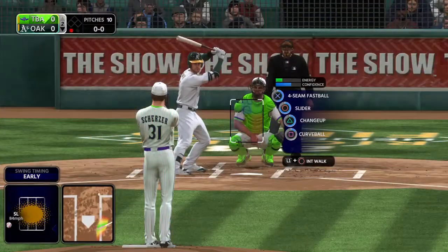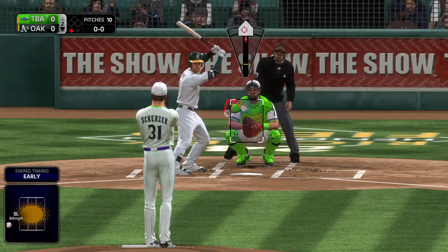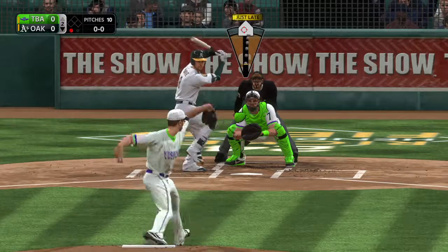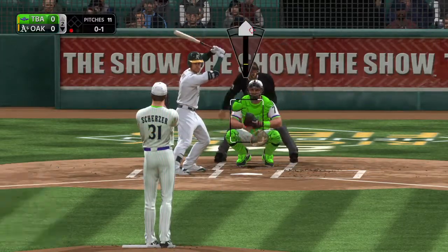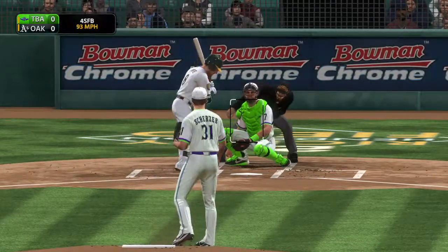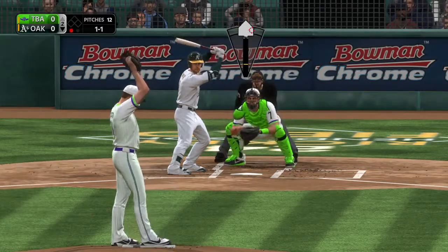Into the box, Jed Lowry. Scherzer looks in. First pitch on its way. Takes a high fastball for a strike. Pretty good pitch to hit there that he let go. I know it's early and they're probably wanting to run his pitch count up, but he may not get another pitch like that to swing at the rest of the game.